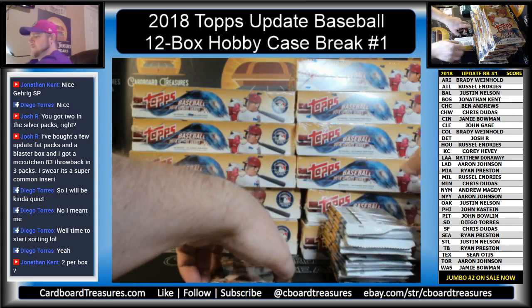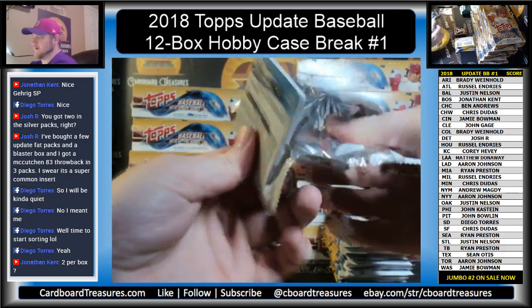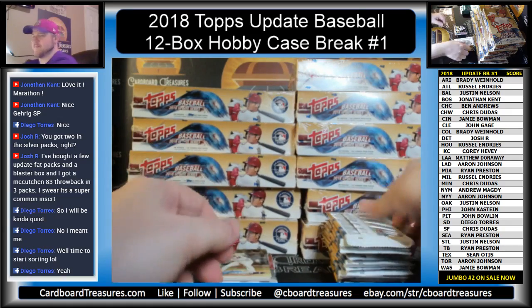So with Jumbo tomorrow night, it's one auto and two relics per box. So this is one auto or one relic per box. So 50% more hits in that one, and same price.